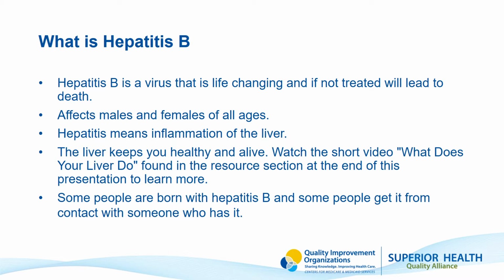It weighs about 3 pounds and sits just under your rib cage on the right side. It creates proteins that clot blood to stop bleeding when it starts. It cleans the blood to take out toxins and waste that come into our bodies from what we eat, drink, inhale, and or absorb through our skin. It makes bile that your body uses to digest your food and aids in taking out the toxins. It turns the foods you eat into glucose, which is the body's source of making the energy we need to move, think, and breathe. Some people are born with hepatitis B, and some people get it from contact with someone who has it.